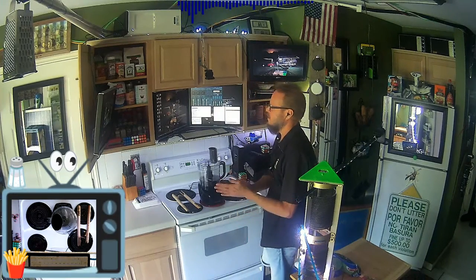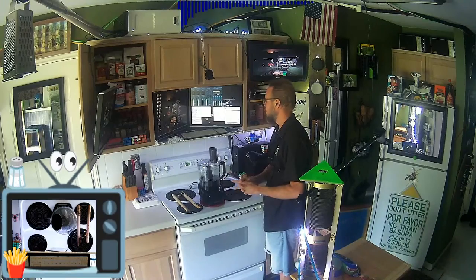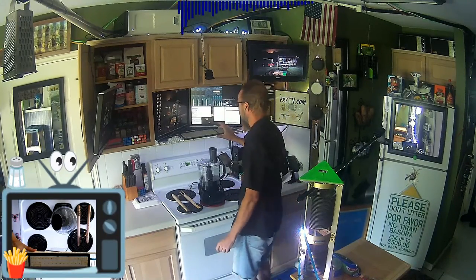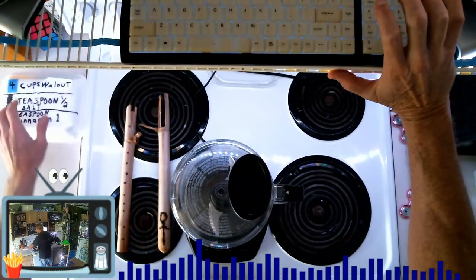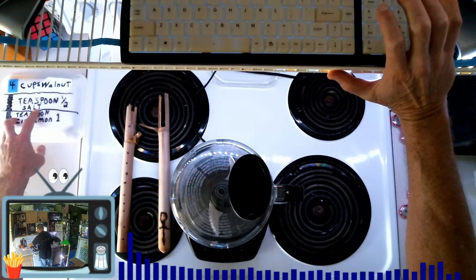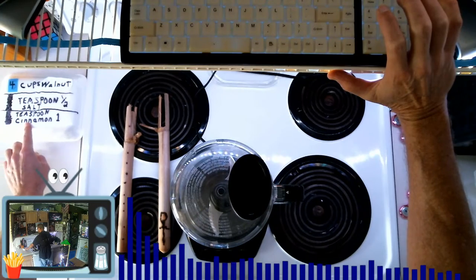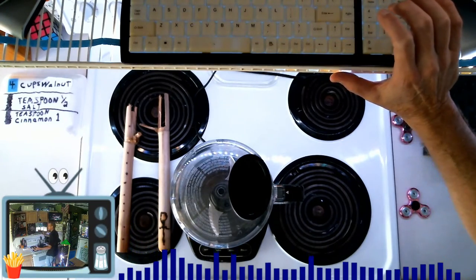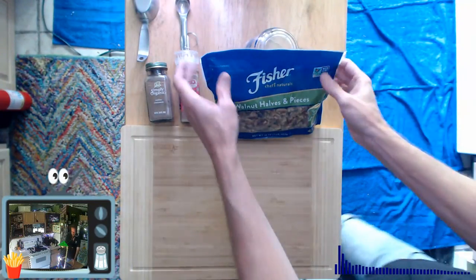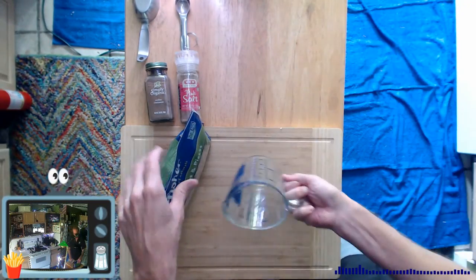All right, so let's do this. We're going to start measuring what we need. We're going to do 4 cups of walnuts, half a teaspoon of salt, and a full teaspoon of cinnamon, just like we did the pecan butter, but we're using walnuts. And then we're going to make it into a dessert. So let's get that measured out real quick.